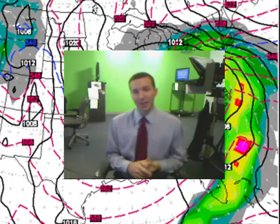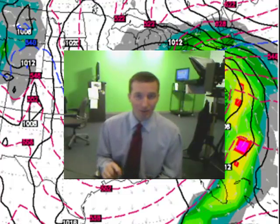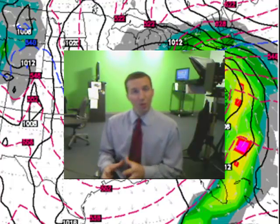Same general idea on the Canadian. And the GFS has the system a little slower, and it does cut off some of the feed of cold air damming. So I think the general idea here is still Monday evening, Monday night, into Tuesday morning. You're going to have to watch that time period very closely, as there is another winter weather possibility for parts of the region during that time frame.